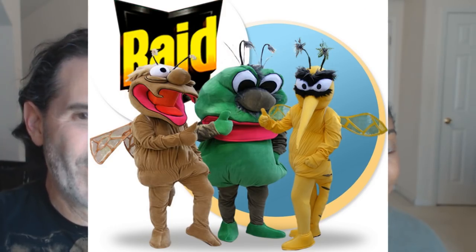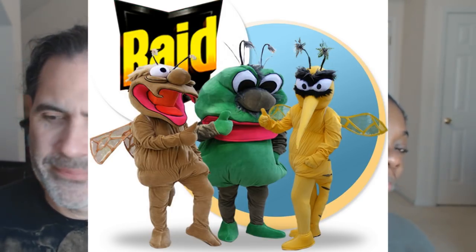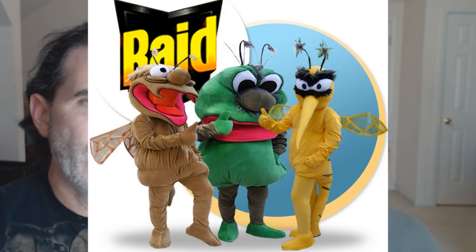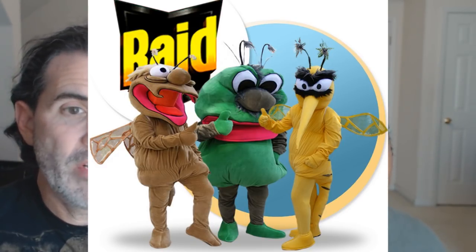Raid Bugs. I don't remember them. You don't remember the Raid Bugs? I remember them from the commercial, but not in this form. They had a series in the 70s. They made dolls or plush animals, I should say. They had a remote controlled Raid Bug. That thing is expensive. The 70s Raid advertising toys that were produced are very difficult to find. But I think it would be cool to do the Raid Bugs.